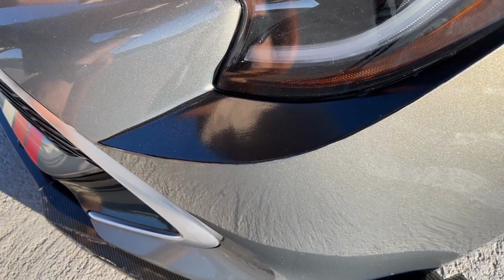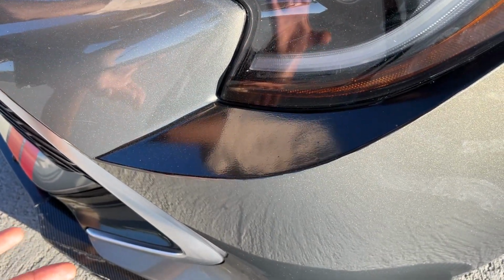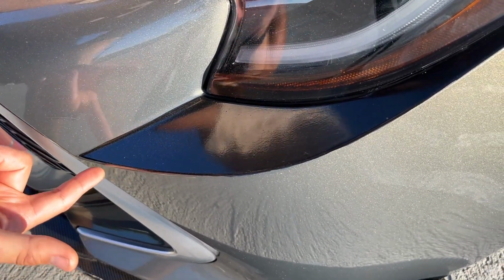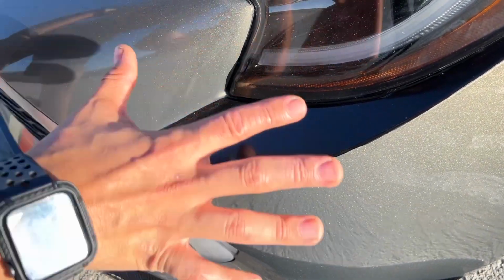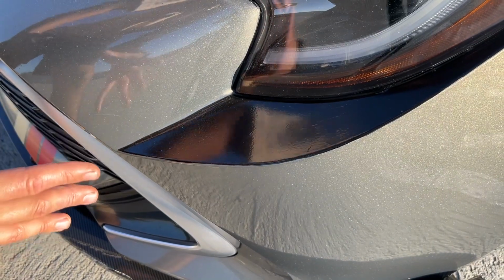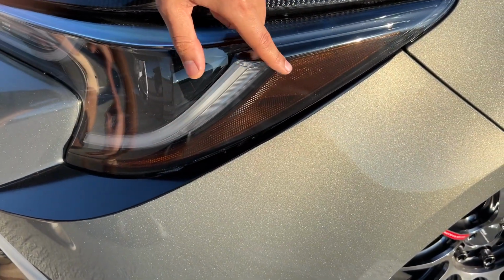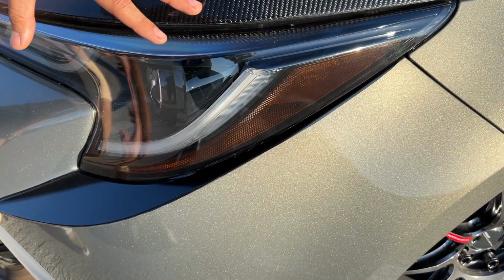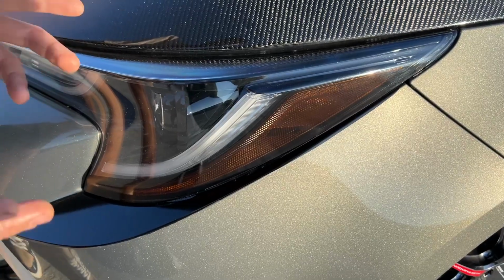Alright, so the next mod on the list is this decal right here. It's a black decal. It's not really noticeable, but when you look at it, it's actually clean. Without this black, it kind of has a neutral look to the car. This adds a little aggressive look to the car. I have this amber delete tint on the headlight. It's the only tint I do have on the headlight. It makes it look more darker, and it just makes it that more aggressive look.